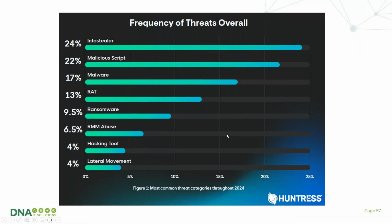Now, this is just from Huntress's perspective as one vendor, but it still gives us a very good indication of what they're seeing, because it is a global view. So it would represent the same thing, and it agrees with the big picture data we see from the other sources, that information stealing is a huge and the leading vector. We have the malicious scripts I just mentioned a minute ago, and malware is still very much a player. And as we work our way down, you see these things haven't gone away either.